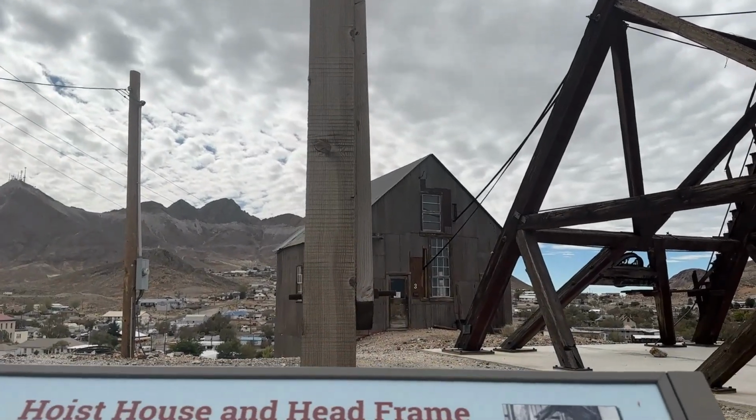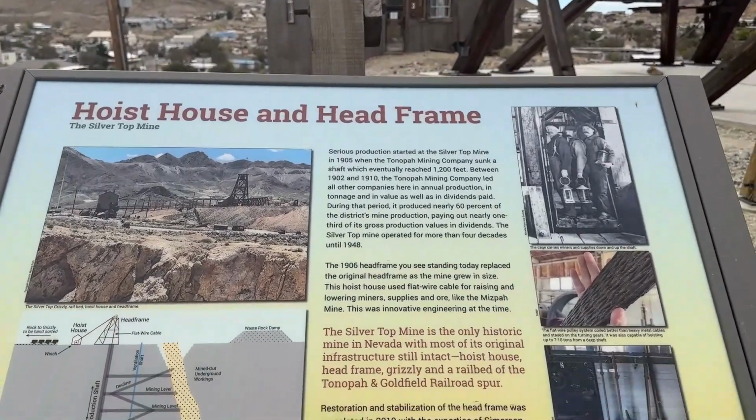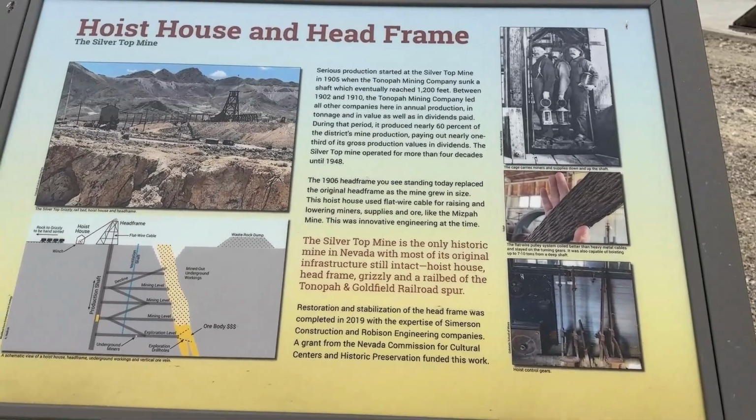Here's another hoist house, like the one we looked in before. And obviously the head frame off to the right. Wow, this shaft goes down to 1,200 feet.